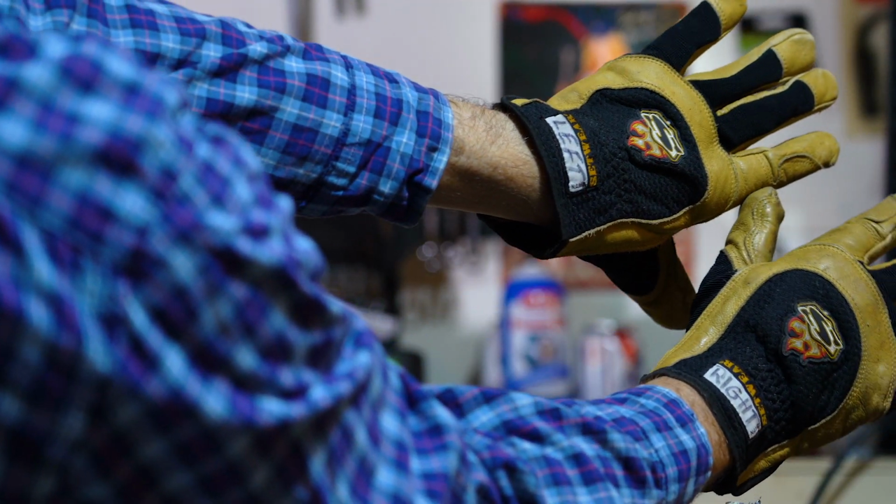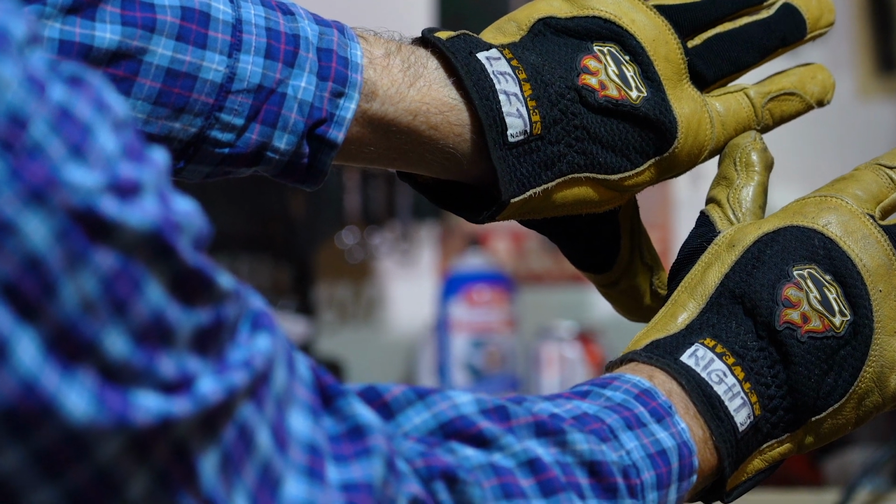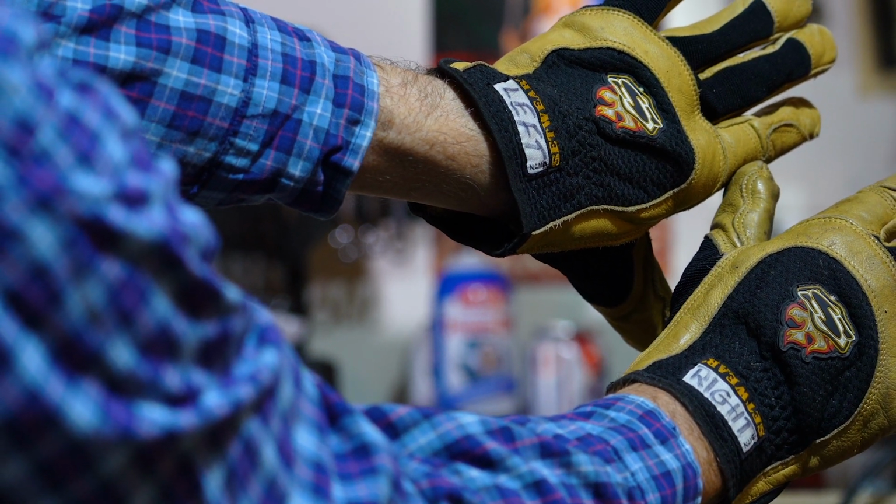Label your gloves like I do. It'll help you avoid a lot of problems.